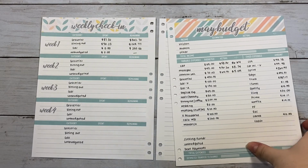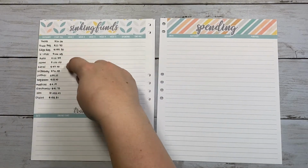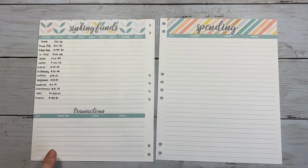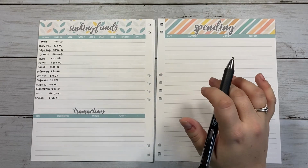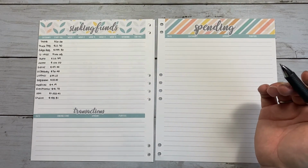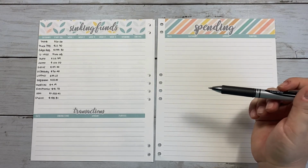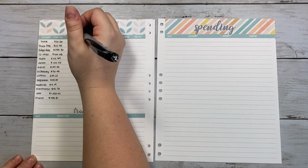Other than that, let's go over to the sinking funds page. So I will write in what I deposited in our sinking funds for the first week. And then I did have a couple transactions, really nothing big. And then I think the only thing I'll put over here on the spending tracker is the dining out that we did, just so I can keep track of what we're spending our money on in terms of the categories that we're trying to pay attention to. So let me do this really quickly.